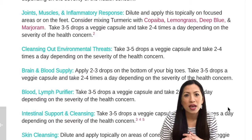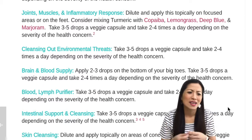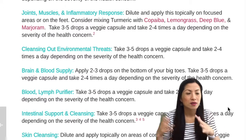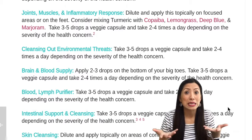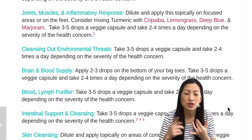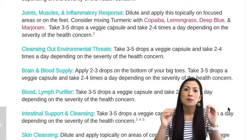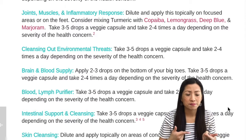Fantastic for brain and blood supply. It cleanses everything. It cleanses your blood. It cleanses your body's ability, right, to heal itself. So you are able to produce more blood, okay, for those people who need that. All right, so you take it internally, like I said, with the capsule, or apply it to the bottom of your feet. And when it has to do with the brain or the memories, apply it to the bottom of your big toes, a few times a day.